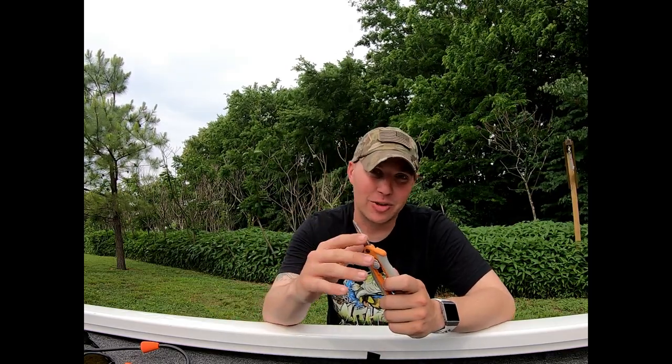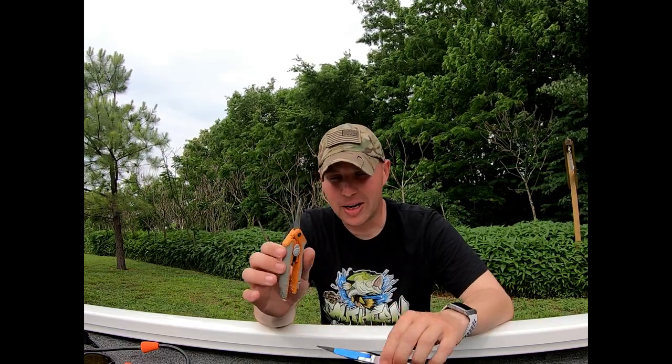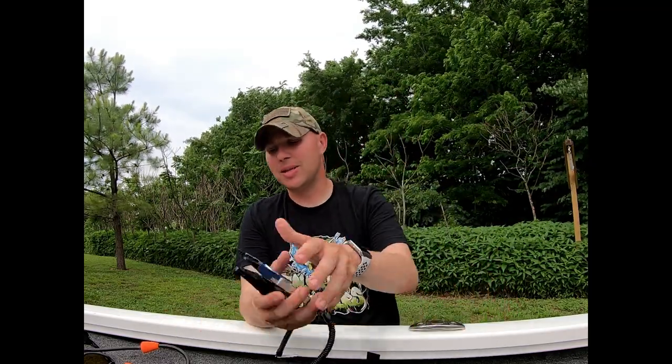And the last thing you want to do is reach in your pocket and grab that thing, because it's pretty sharp on the tip too. However, I keep them both handy because I use them throughout the day multiple times. And that's just something that I use.